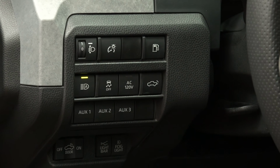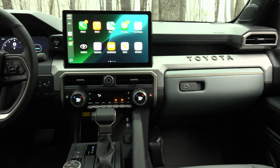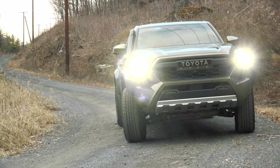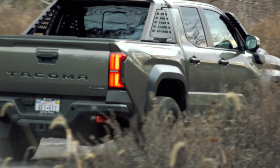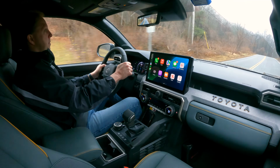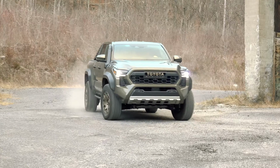Now, as a former longtime Tacoma pre-runner owner, this here is the taco that has made me wish for one once again. After years of resting on its laurels, Toyota has done this truck right in every way. I'll take mine in bronze oxide like this one, please, for what is once again the king of the midsize truck segment. For Test Drive Now, I'm Steve Hammis.